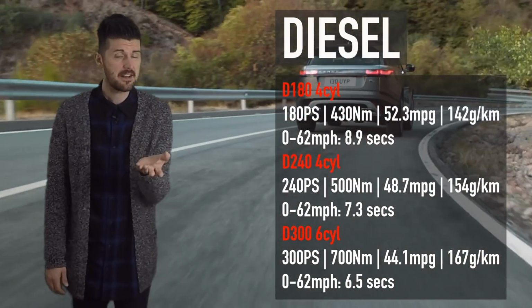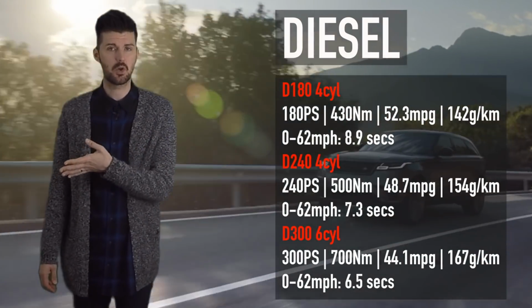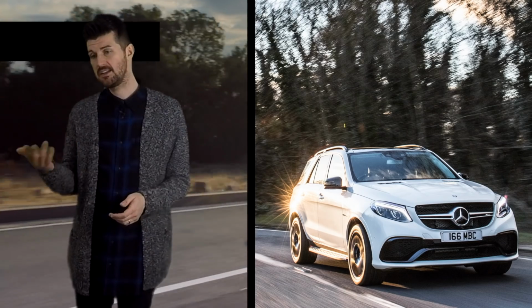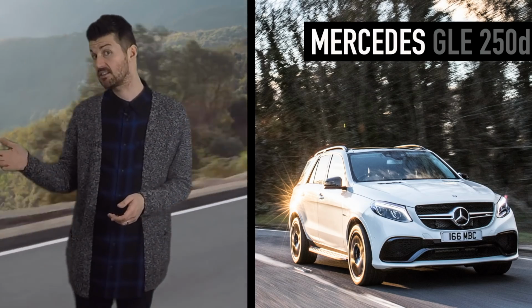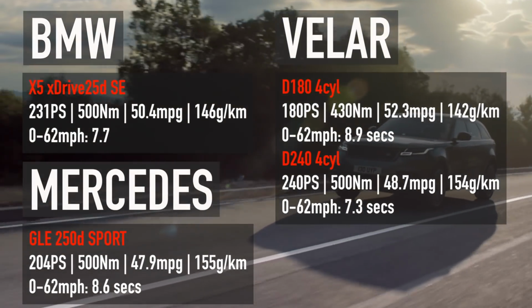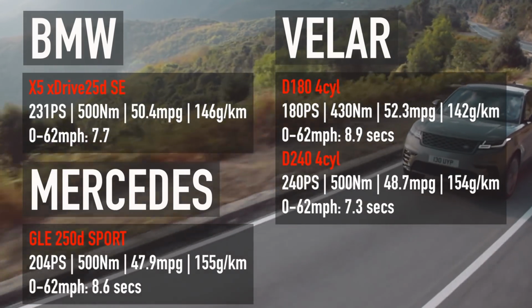But in fairness to Land Rover, this is the way things are going. I mean, BMW does a 4-cylinder diesel in the X5 now, and Mercedes does 4-cylinder diesels in its GL stuff. And on paper at least, Jaguar Land Rover's 4-cylinder diesel does compare quite well with that stuff. So let's move on to the driving.